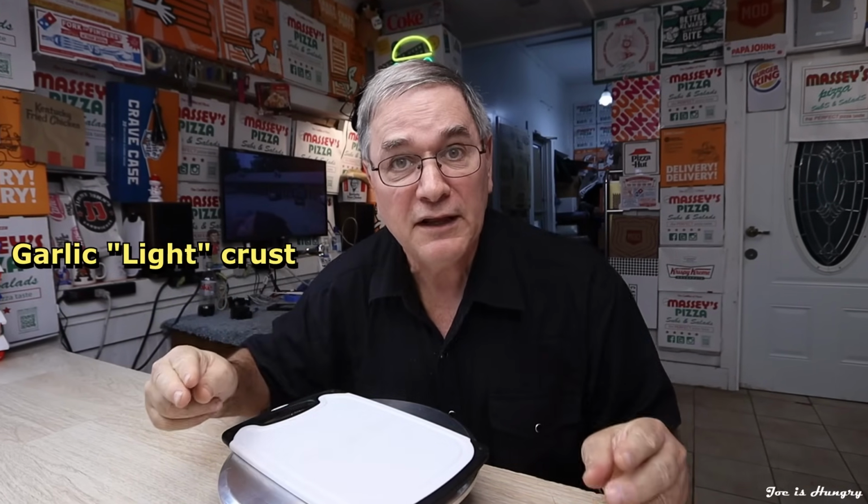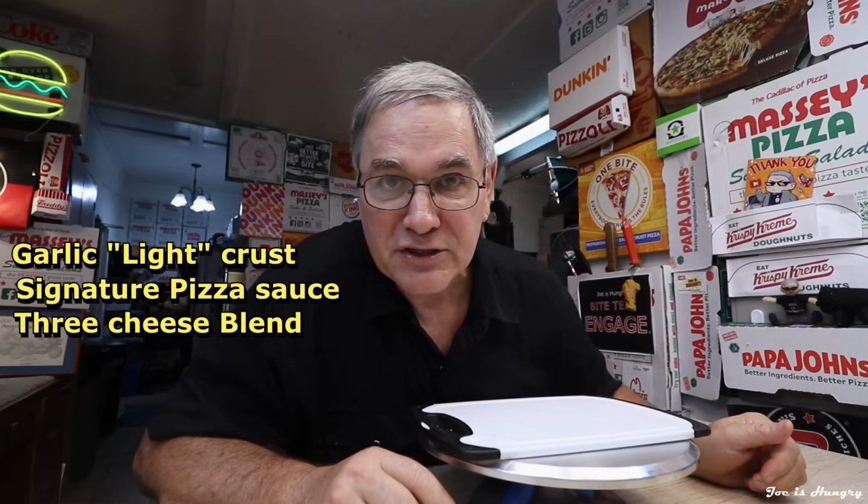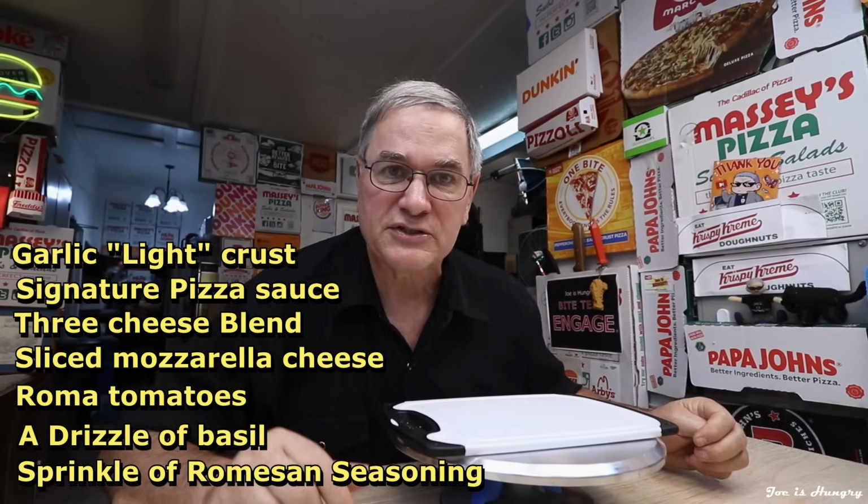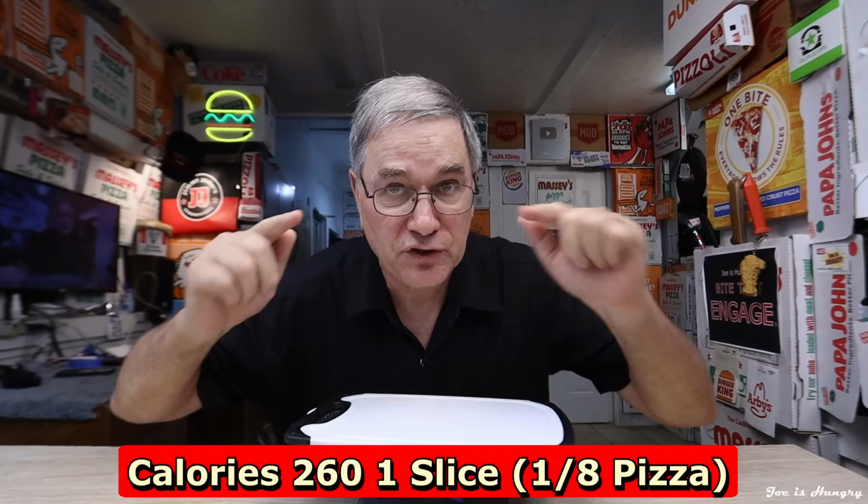Today we're headed back to Marco's Pizza to check out one of their limited time offers, the Margherita Magnifico pizza. This Margherita pizza variant is made from garlic sauce, light crust. This is not thin crust. This is regular crust stretched a little bit thinner. Marco's signature pizza sauce, a 3-cheese blend, sliced mozzarella cheese, Roma tomatoes, a drizzle of basil, and a sprinkle of Romesan seasoning. A single slice, or 1/8 of a pizza, will add 260 calories to your expanding waistline.